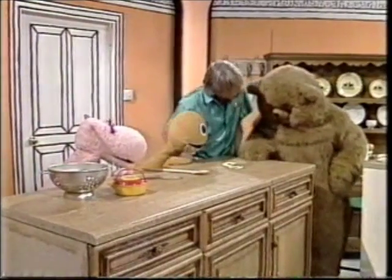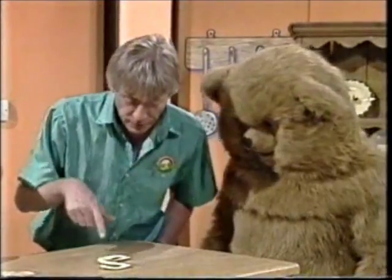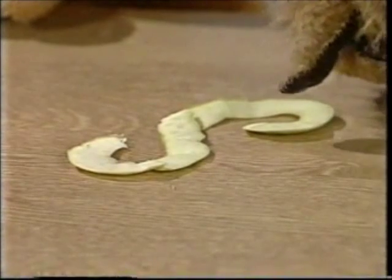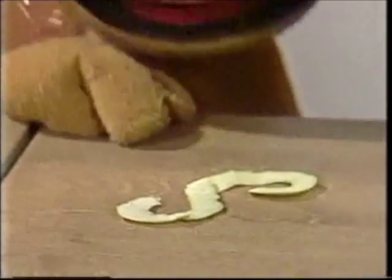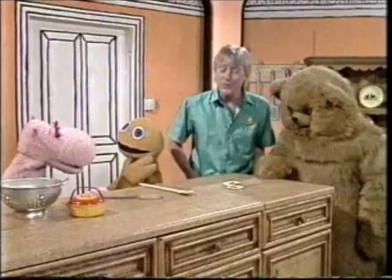Now, can you see the shape of a letter in the way the apple skin has fallen? Well, I can see a sort of squiggle shape. Look again, Bungle, for the shape of a letter. Oh, yes. I can see the letter. Where? I can't see it. Oh, yes, I can see it. Geoffrey, can you see it, George? Oh, yes, it's a... Well, now you can all see it.